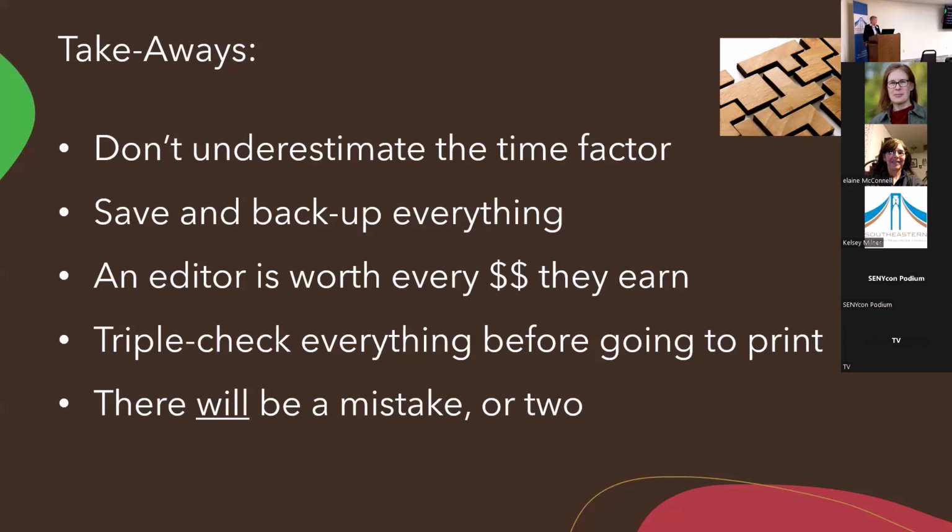A good editor is worth gold. I worked with my editor over a couple of months, and she was just absolutely amazing. And I was happy to write the check to pay her for the job that she did.